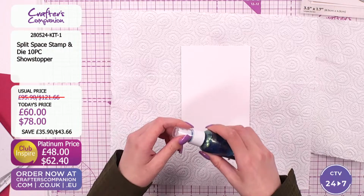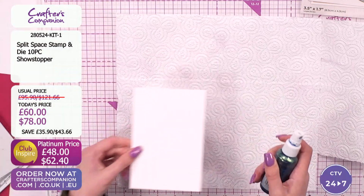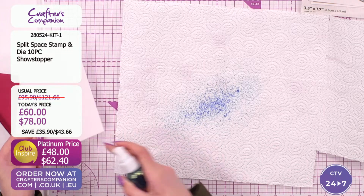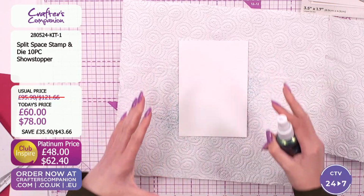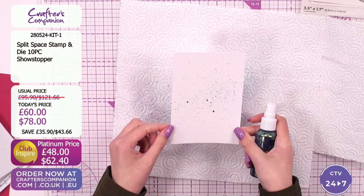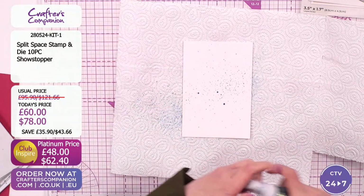Once we've given that a good old shake, I always spray it off my piece of cardstock first, just to test it out and see where I'm going. So that's looking good to me. At that point, we're going to bring in our cardstock, and we just want a little bit of shimmer into the centre. We don't want to cover that piece entirely. We just want a little bit into the middle, just like so. So that's going to be nice and fine into the centre of that cardstock.